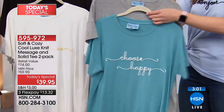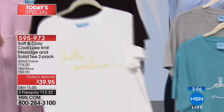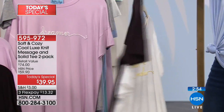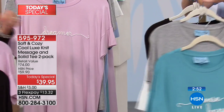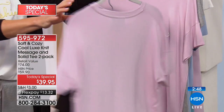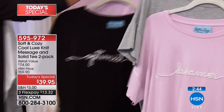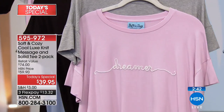So this one's going to be your choose happy. So much personality with that one, and that comes with the heather gray. You're wearing the Hello Sunshine, and that's going to be on the white, and that's going to give you the black tee. You're holding the black tee, which says optimist. And then you get that solid, beautiful, real soft pink. Exactly. This is your dreamer.